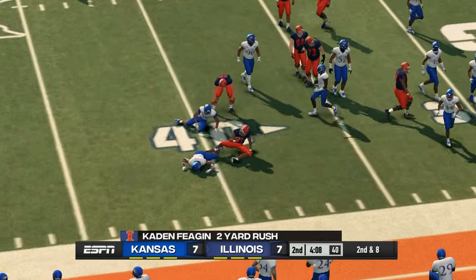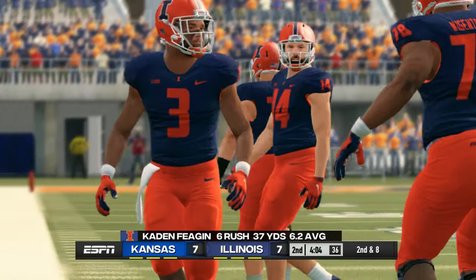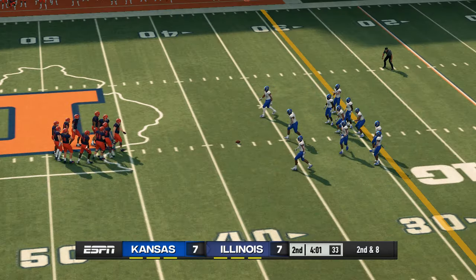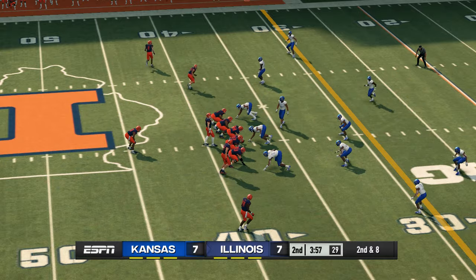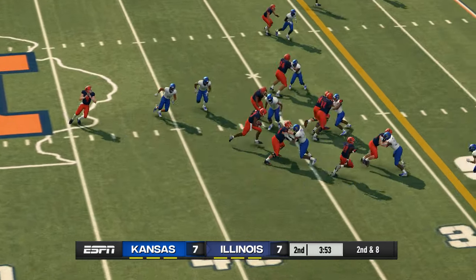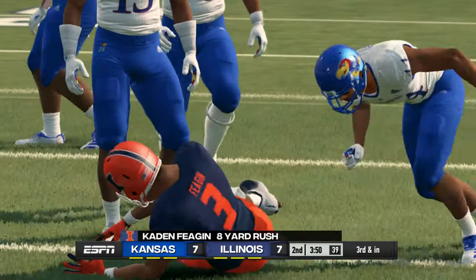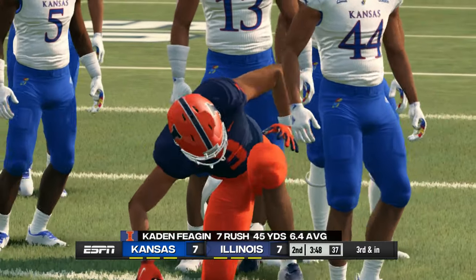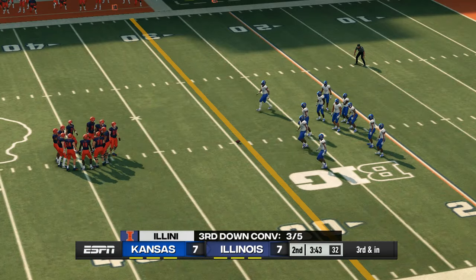He makes it to the 38-yard line. Gain of two on the play. That makes it second and eight. Gains his way to the 30-yard line. That's good for a gain of 8 yards. That'll bring up third and inches. And this play is number 8 on the drive.